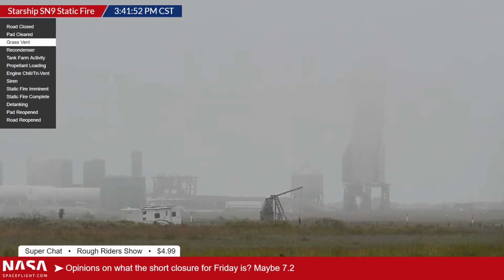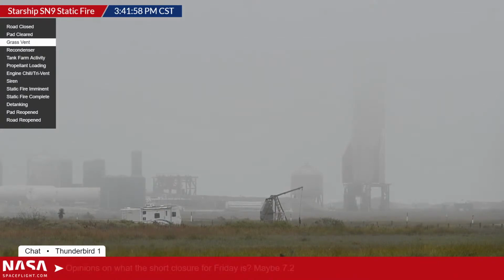Got a question here from Thunderbird asking, when do you guys think SN10 will roll out? Well, the original plan was based on SN9 launching on a particular date, that SN10 was going to roll out a few days later. So I presume that will still be the plan, based on SN9's new launch date, which is now no earlier than Monday, I believe, with the latest flight restrictions. Is that right, Michael? Yes.